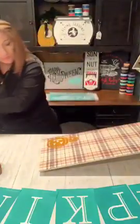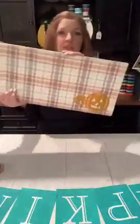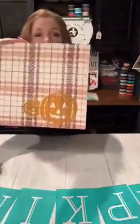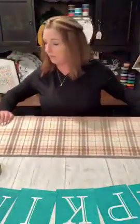Okay. So let me show you what this looks like. I think that looks really good, that color. Let's see if I can get it closer. Does that look really cool? All right, so now let me do the other side in the pumpkins too.